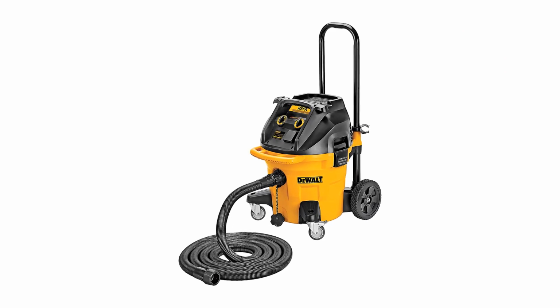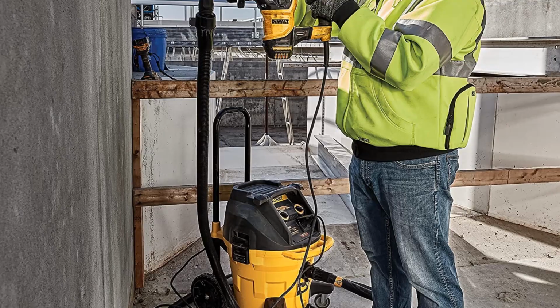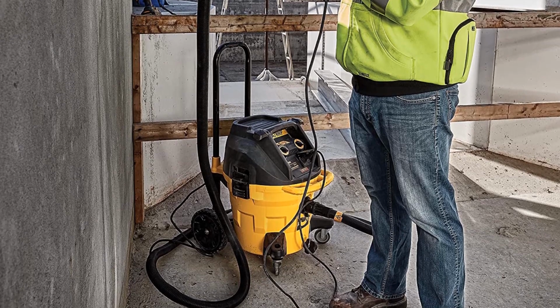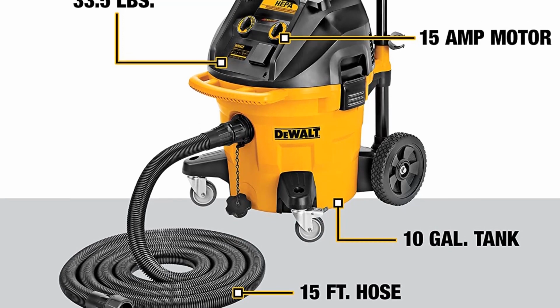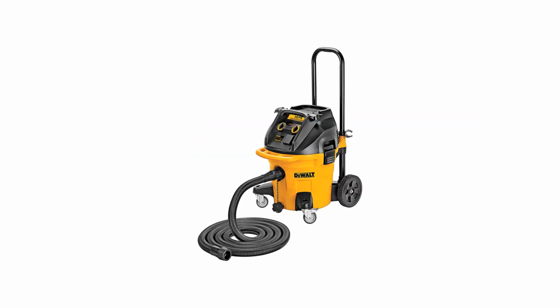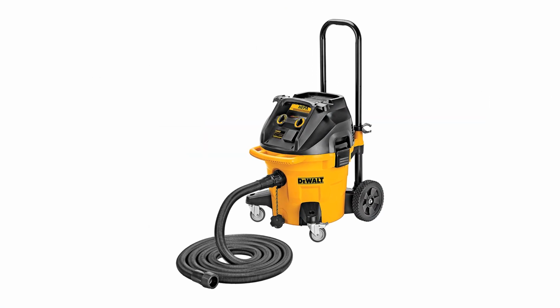One of the key features of the DEWALT dust extractor is its powerful suction. The extractor is equipped with a high-performance motor that generates up to 150 Cfm of suction power, making it capable of removing even heavy debris from your workspace. Additionally, the extractor features an automatic filter cleaning system, which helps to ensure that your vacuum remains at peak performance and prolongs the life of the filter.